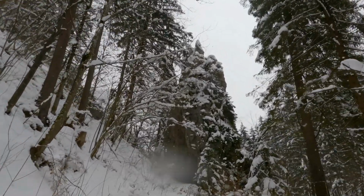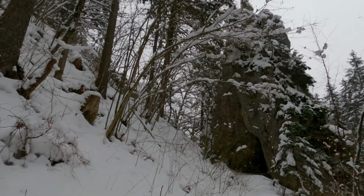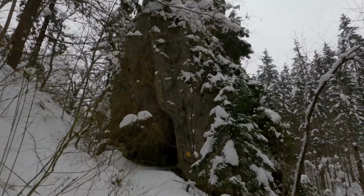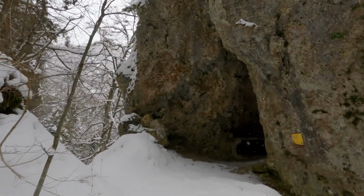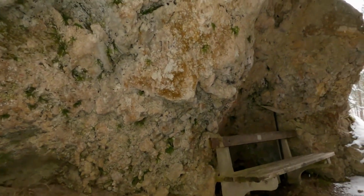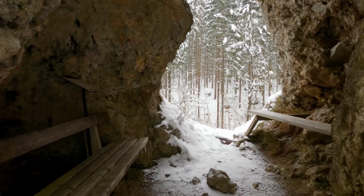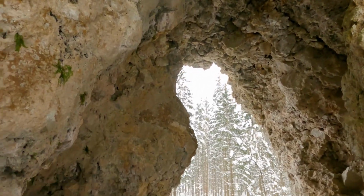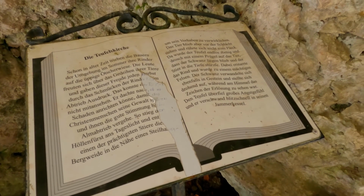And this is it. This is the Teufelskirche. It's quite an interesting rock, and there's a small cave or hole where you can pass through. And this is the history for those that speak German, read German.